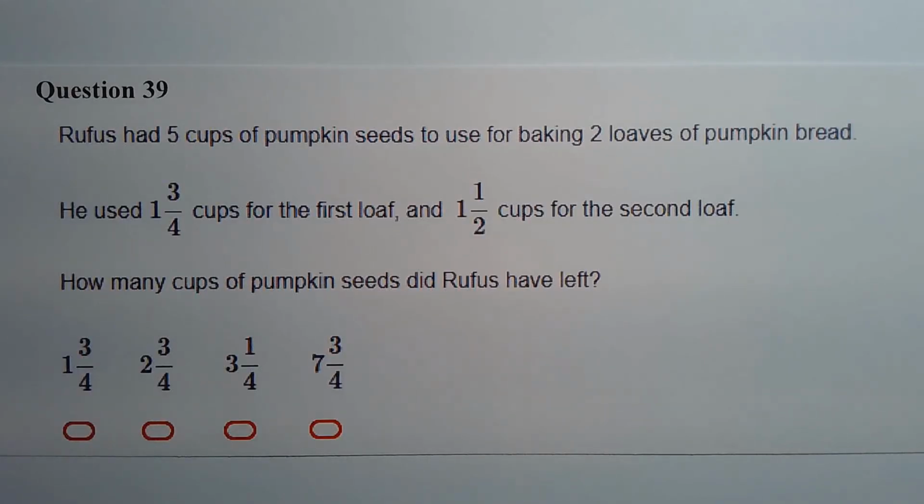Question 39. Rufus had 5 cups of pumpkin seeds to use for baking 2 loaves of pumpkin bread. He used 1 3/4 cups for the first loaf and 1 1/2 cups for the second loaf. How many cups of pumpkin seeds did Rufus have left?